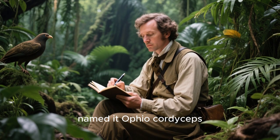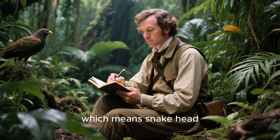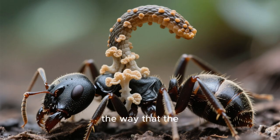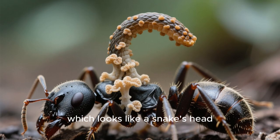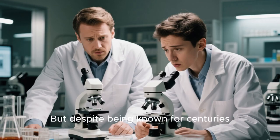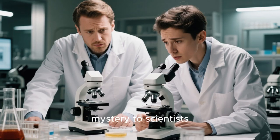He named it Ophiocordyceps unilateralis, which means snakehead. The fungus gets its name from the way that the spores emerge from the dead ant's body, which looks like a snake's head. But despite being known for centuries, the zombifying fungus is still a mystery to scientists.